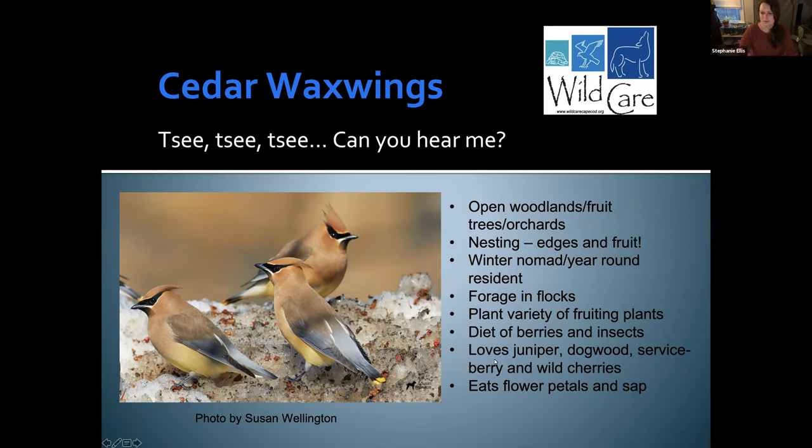So these birds, they love juniper, dogwood, serviceberry, and wild cherries. The fruits from those trees in particular are a favorite. They also will eat flower petals and sap from these trees and trees in these families. They are a year-round resident and a winter nomad.